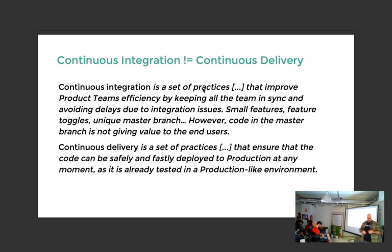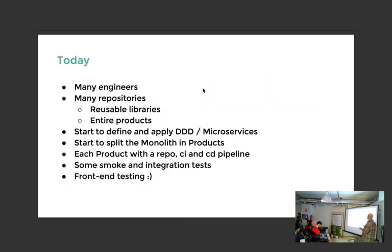And what happens today? Well, we are many engineers. We are 13 today, and we have many repositories. We are splitting now the monolith into different products. This will take a few months. Also, we are starting to create reusable libraries from components that are common to those products. We are taking them out to be their own repositories with their own installable packages. In our case, we use PHP, so it's through Composer. We also use, for example, for JavaScript, we're going to use NPM directly.